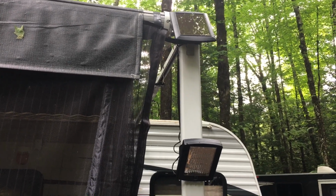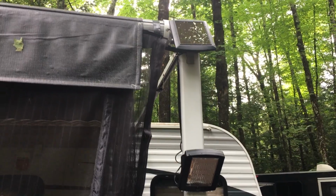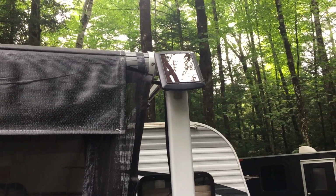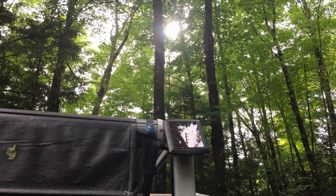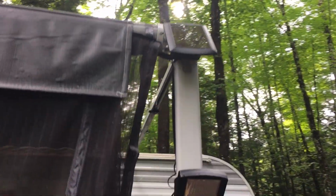Richie hooked up this little automatic motion sensor light. It has its own little solar panel there, and hopefully that does a good job, because when we get here late at night, it's really, really dark.